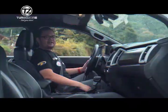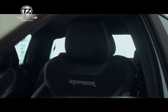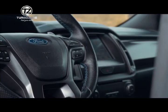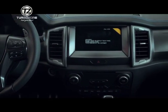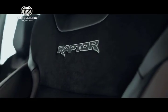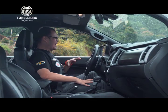So overall, I have to say, the Ranger Raptor's interior, very well sorted. It feels like a car in a good way, but then you have that sense of toughness and durability inside of it. And controls are well laid out. Again, kudos to the seats. Very good support. I love it. They look good, and more importantly, they're very comfortable. So let's hit the trails and find out everything that I've touched on.